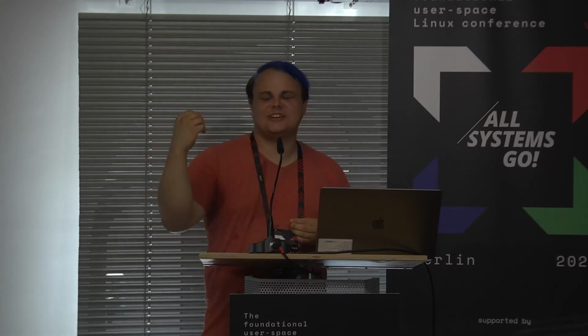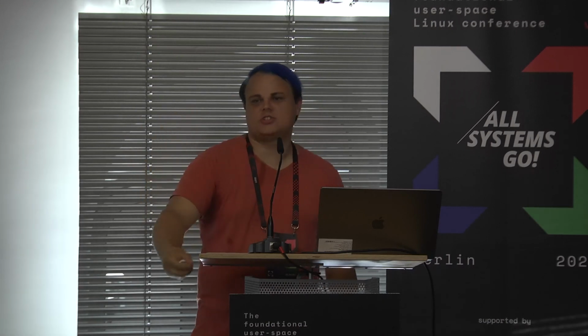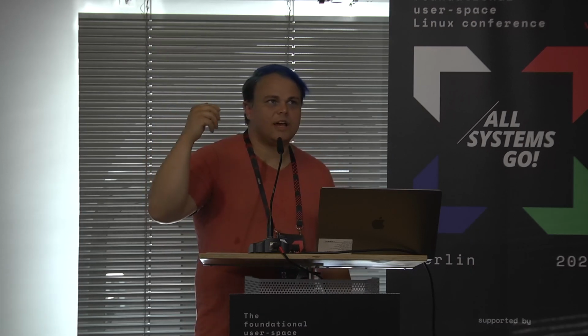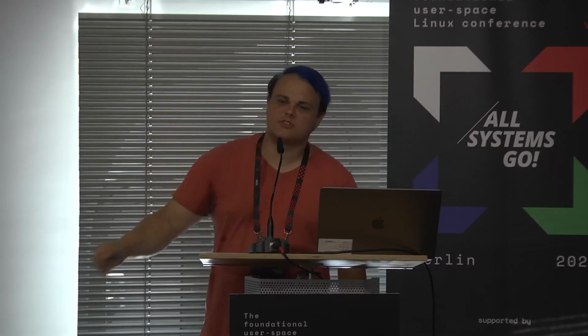Can you please repeat the question? Thank you. The question was, can you reflink an extent from two different subvolumes? For our use case, we have single subvolumes for each surface, and so we don't do cross. As far as I know, we don't do cross-subvolume reflinks in the fleet right now. Does that answer your question?